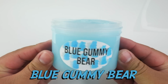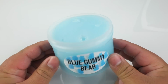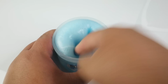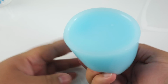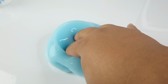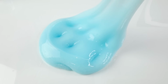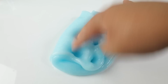Next up, we have Blue Gummy Bear, and this is one of my personal favorites from this restock because of the texture. I forget how much I love gummy textures, and the scent of this one. It's probably the best scent in this restock, no cap, period. It smells really good. It's actually a blend that I blended together. It smells mostly like acai berry and gummy bears, but there are different scents in there as well, but those are the main notes. I know that kind of sounds weird, but oh my god, it smells really good, I promise. This is definitely the best scent in the restock.